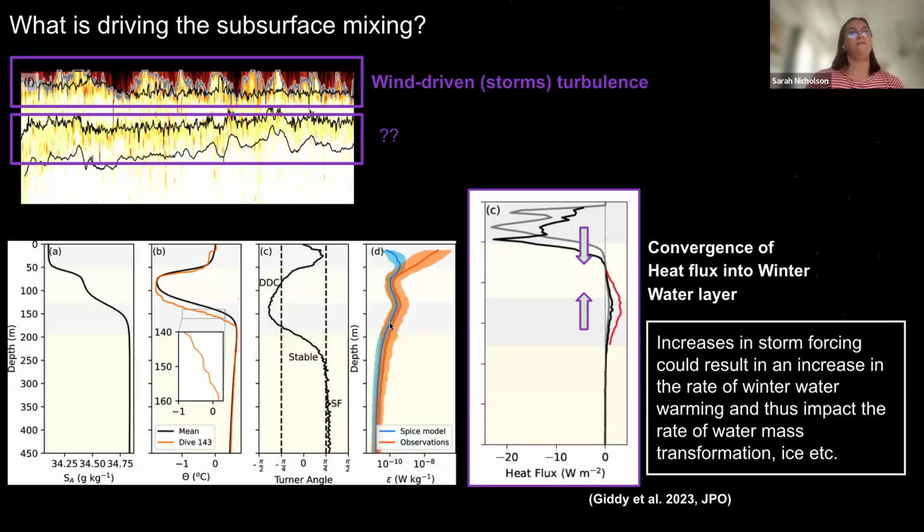And so there seems to be evidence from these observations that this increased dissipation is connected to double diffusive convection. And so finally, when we were interested in understanding what is driving the erosion and warming of this winter water layer, when you put the pieces of the puzzle together and you look at the heat flux, you see there's a downward gradient of mechanically driven or wind-driven heat going from the surface mixed layer into the winter water. And then there's an upward gradient transport of heat through what we think is DDC.